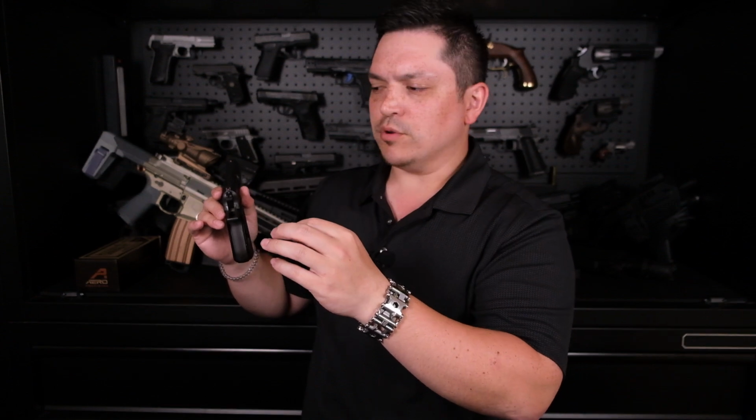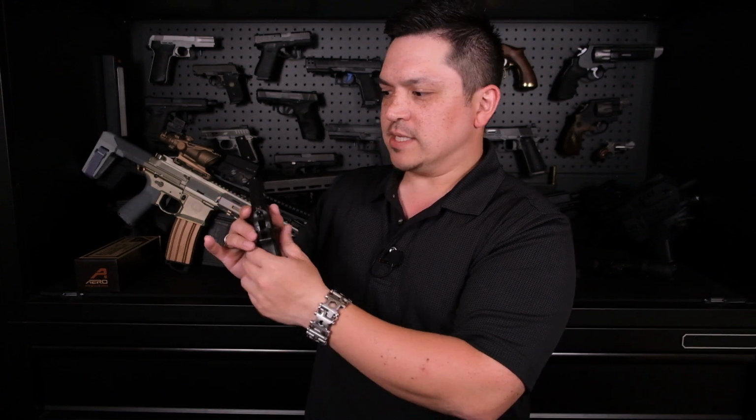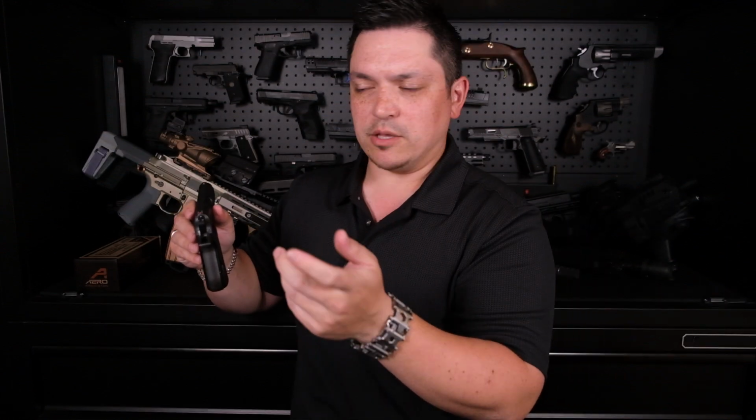You'll see that if you're looking at other micro compacts where they might have this giant dot on the front sight, you'll find that you're on target, you just don't know exactly where on target you are. And I just did that on the Kimber Micro 9 review. So if you go into my reviews, you'll see exactly what I'm talking about.